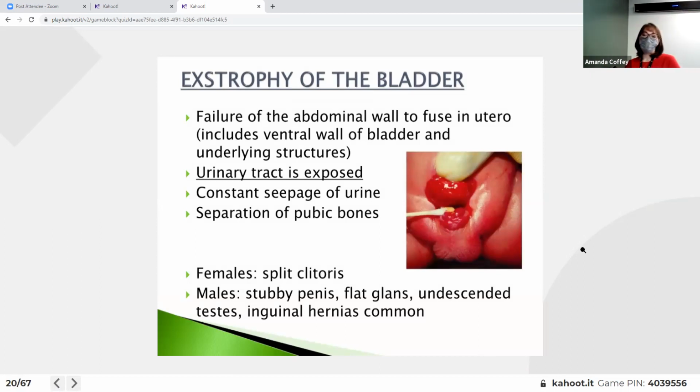So extrophy of the bladder, okay? This is failure of the abdominal wall to fuse in utero. It includes the ventral wall of the bladder and the underlying structures. So you're going to see the bladder basically on the outside, or an opening into the bladder on the outside. Okay, this is found on page 1368 in your book.